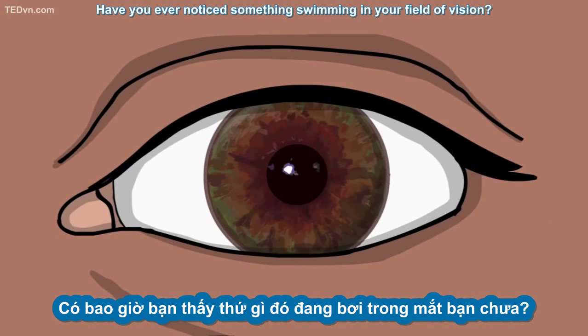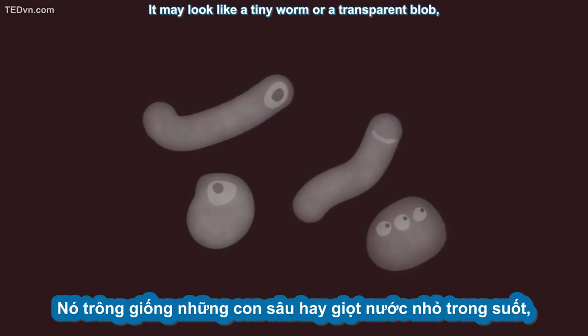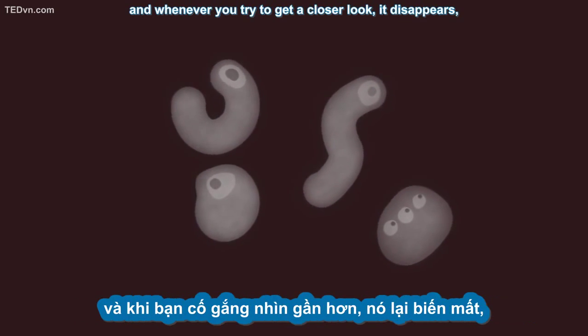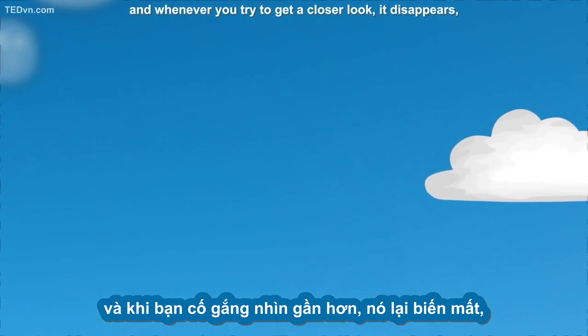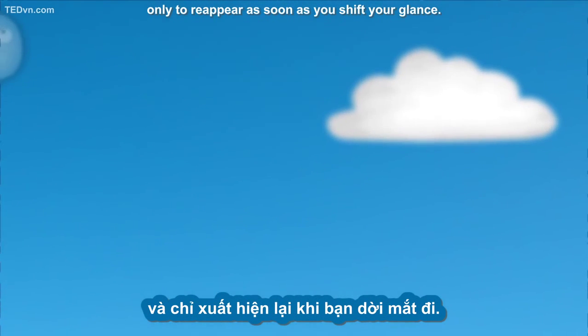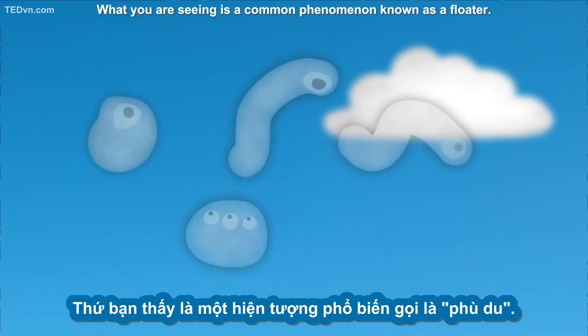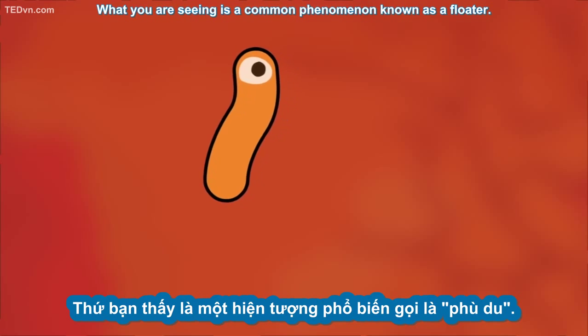Ever noticed something swimming in your field of vision? It may look like a tiny worm or transparent blob. And whenever you try to get a closer look, it disappears, only to reappear as soon as you shift your glance. But don't go rinsing out your eyes. What you are seeing is a common phenomenon known as a floater.